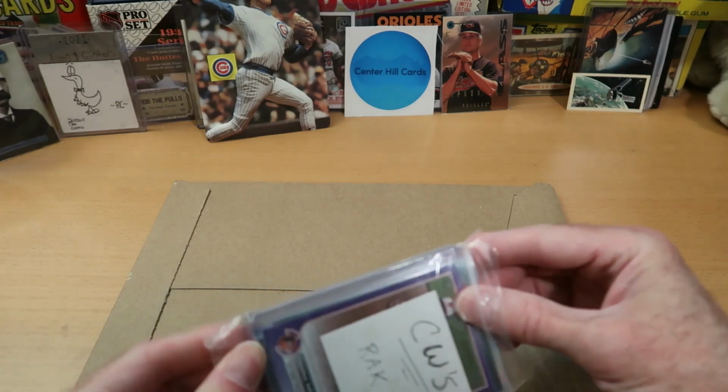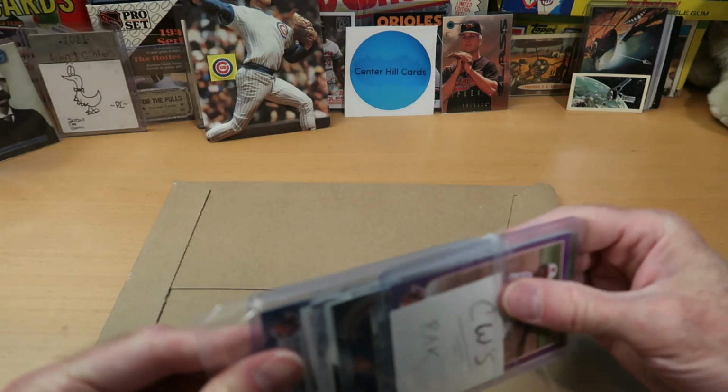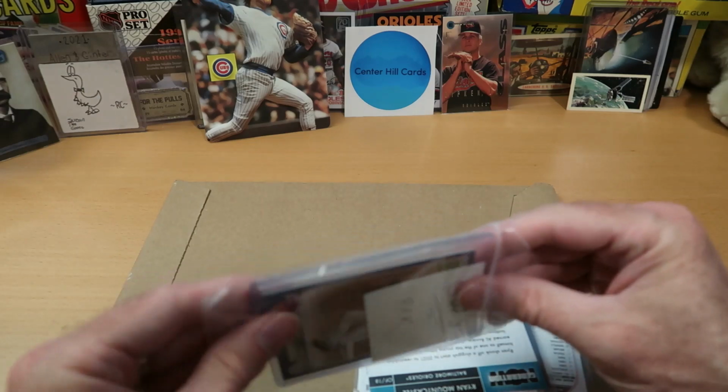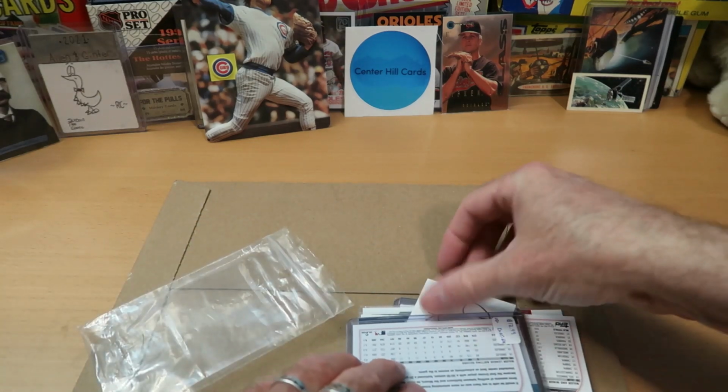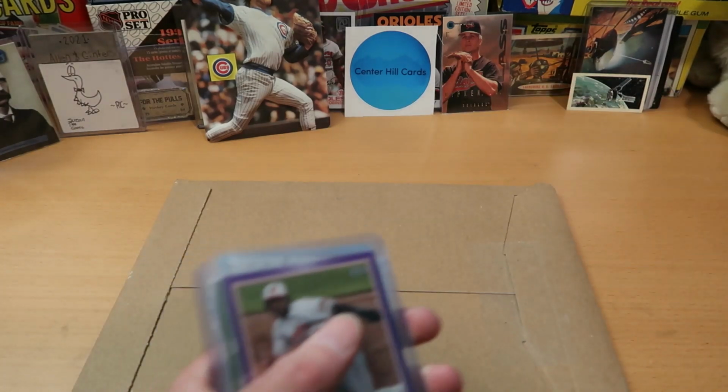Man, I don't know how you crammed this in here. I feel like I'm going to have to take these out a little bit at a time in order to get everything out. And here we go. All right, so I'll do it in the order that he has it. And I put these over to the side. And what do we have here?